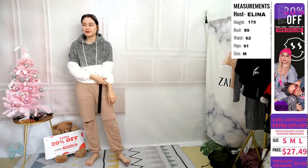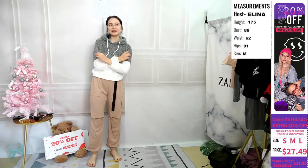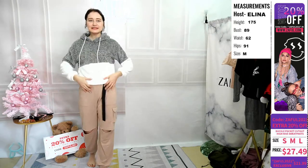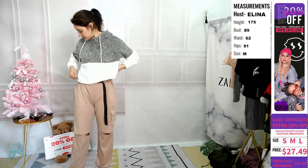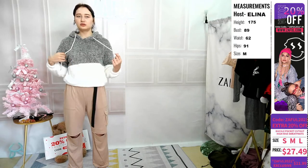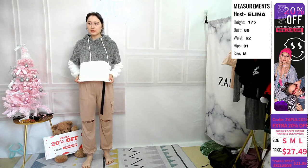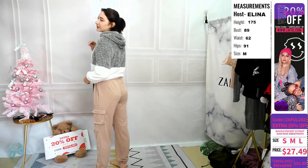Guys, right now it's time for a hoodie. Super soft one, but at the same time you need to wear some coat or jacket for sure if you're gonna wear it during winter time, because the material is soft but a little bit thin. About the hoodie, no pockets, just a normal hoodie, and you can see how it looks. It's not a shirt, so it's a regular fit. The name of this item is Zaful drawstring color block fluffy hoodie.